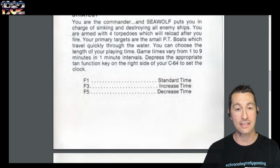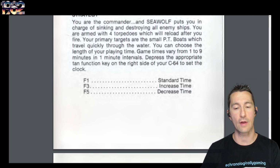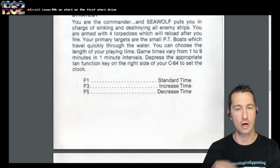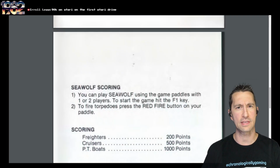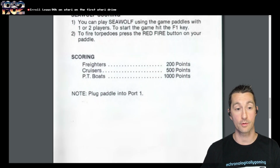Now, the function keys are what we refer to now as F keys or function keys, but you have to think of the Atari home computer had option select keys on the computer itself. So it's almost like they're trying to tell you this is kind of like that. Yes, that's true. 90K on the first Atari drive. So it's a little bit more they can hold on the Commodore 64. You can play Seawolf using the game paddles, and that's how we saw on the Commodore Max machine and the Commodore VIC-20. Plays really well with paddles too.